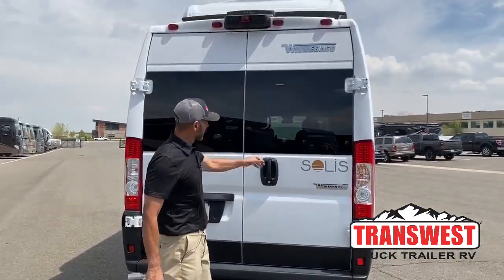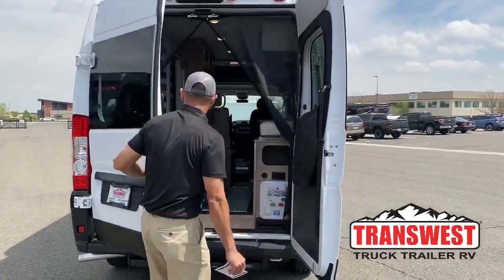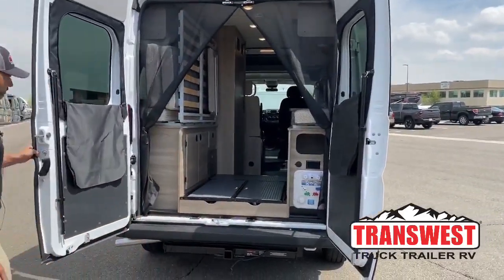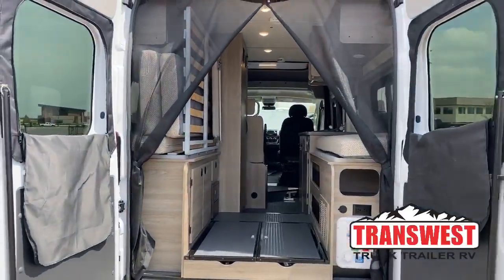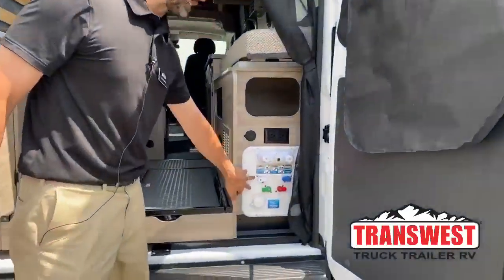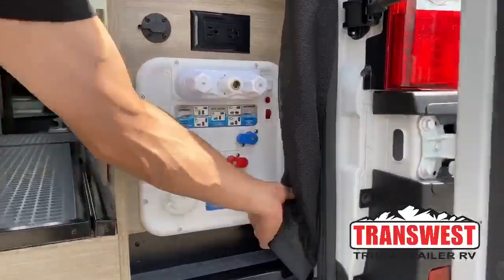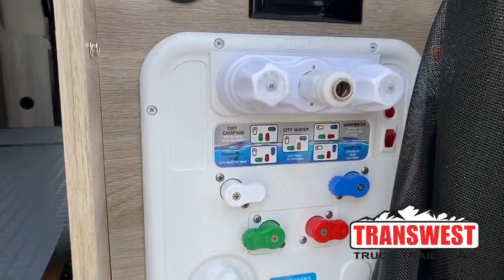Backup camera up top. Okay, here's the rear of the coach. Your wet bay is located right here. As you can see, everything's really easy to access. Everything is color coded, so you know exactly what you're doing.